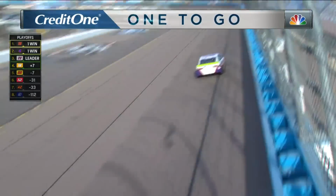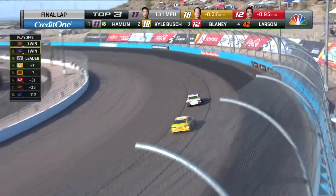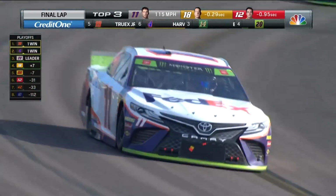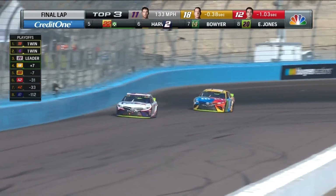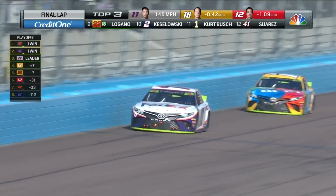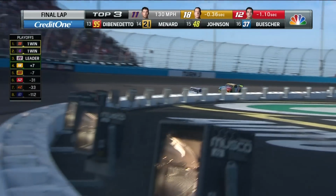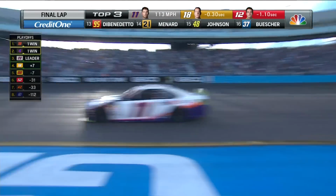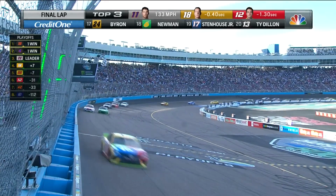One more time around 1 mile at ISM Raceway for Denny Hamlin to keep his championship dreams alive. The 18 trying to use those 4 fresh tires. But it's still 3 car lengths separating Denny Hamlin and Kyle Busch. Through 3 and 4 the final time. Denny Hamlin has done it. He has won his way into the championship 4.